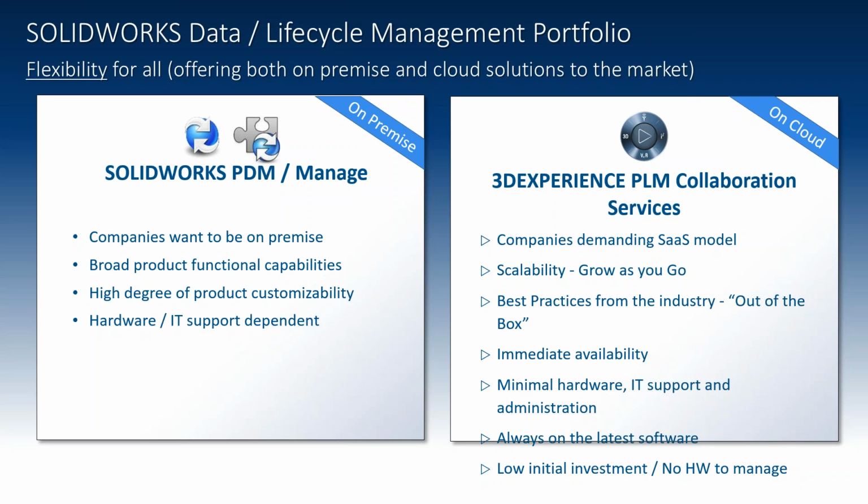But the PLM 3D Experience solution is scalable, growing as you go, with immediate availability. If you want to use it now, it's available for you to start using. There is no implementation, no setup. The system is up and ready. It needs minimum hardware. You don't host the hardware. The hardware is hosted by SolidWorks themselves. You are always on the latest software, and all the updates happen behind the scenes. You don't have to worry about upgrading your system to the latest release. It's automatically updated behind the scenes.